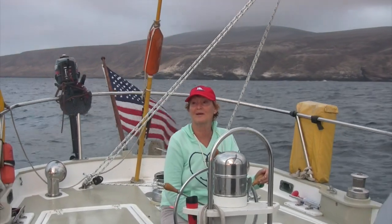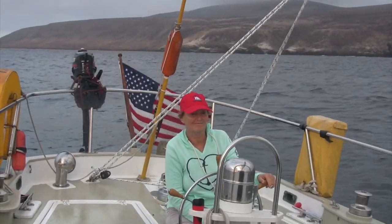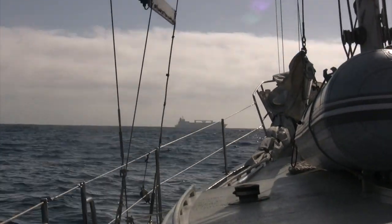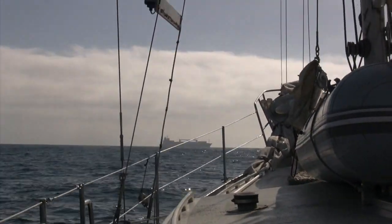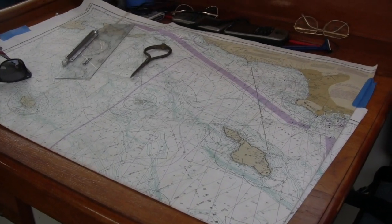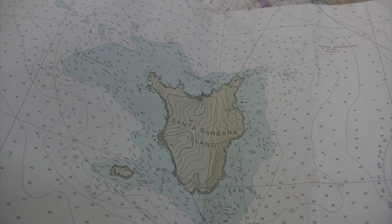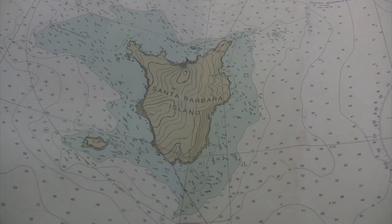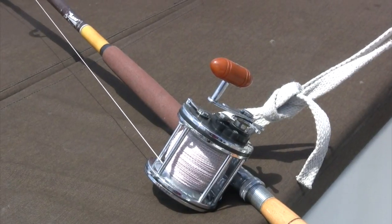The wind went to the east in the morning. It made the anchorage we were in really not very comfortable. So we had one really nice afternoon out there, and I thought we could go over to the west side, but there was a great big westerly swell breaking. So we said, what the heck, let's go back to Catalina. So really this was like a 24-hour turnaround.